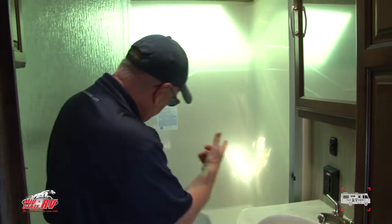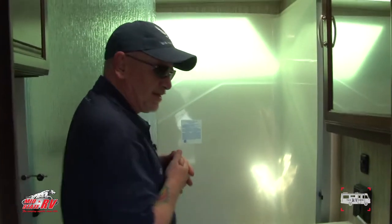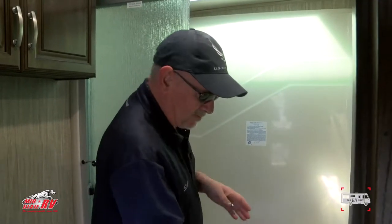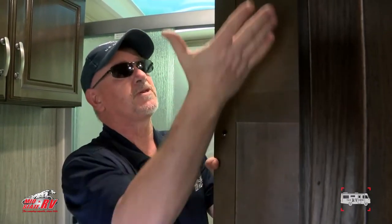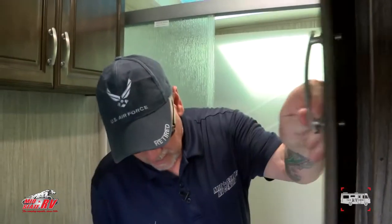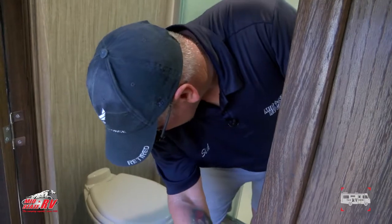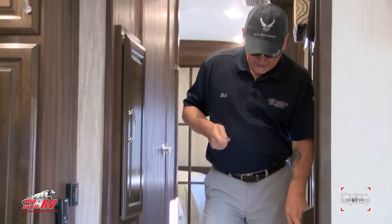Extended stays, you've got a residential size shower. Ladies, if you need to shave your legs, you can sit down while you're shaving. Oversized sink for a fifth wheel. Once again, plenty of storage for your towels, wash rags, all your toiletries. Porcelain toilet, no plastic here. We're gonna come down into the kitchen.